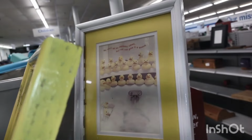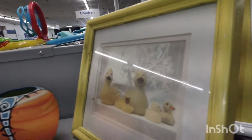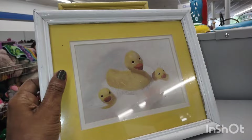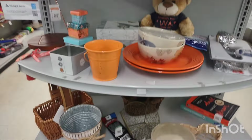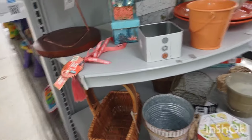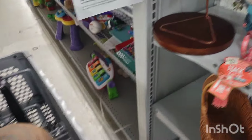Oh, these were darling, aren't they? You see those? They're so cute. I guess someone made them for their child's room or a bathroom. Oh, if I had a room that they fit in, I would have gotten all four. That was gorgeous. Those rubber duckies.